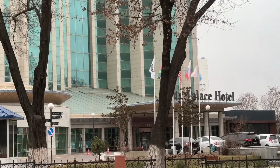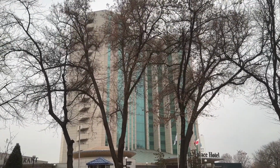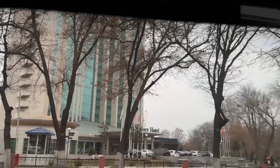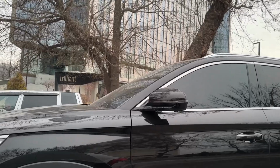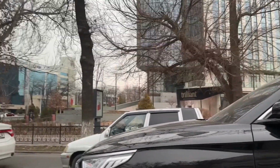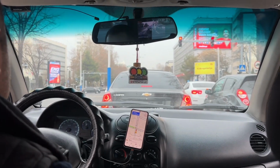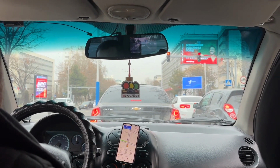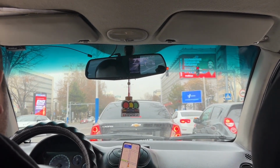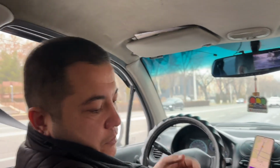So this is the City Palace Hotel on our left. This is City Palace Hotel. And then on our right, we passed by Intercontinental Hotel, I believe. Reached the place. Thank you, spasiba.